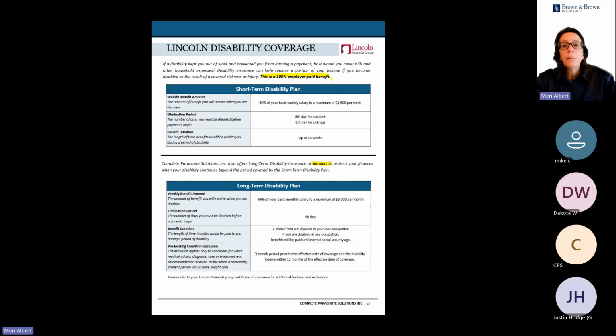If something happens, the underwriters at Lincoln would determine if it's an eligible claim. It would follow after an elimination period. It would start paying after 8 days. It pays you 60%, this is your short term, of your weekly salary, up to $1,500 a week. And you can be on your short-term disability for up to 13 weeks.